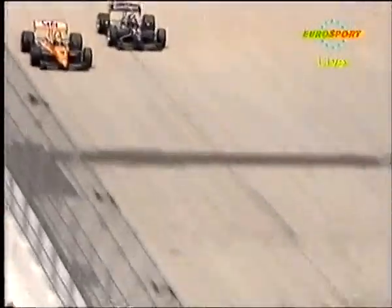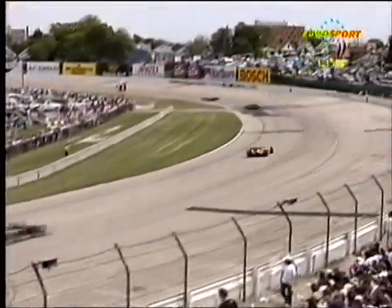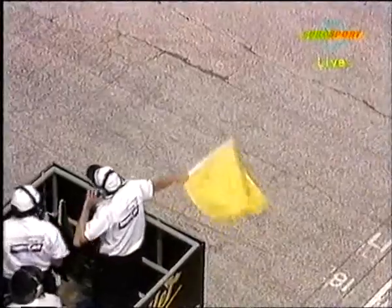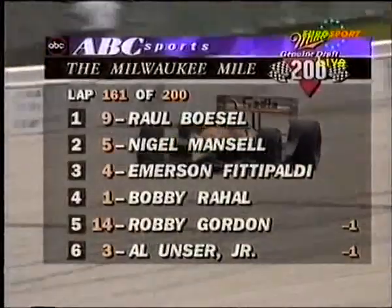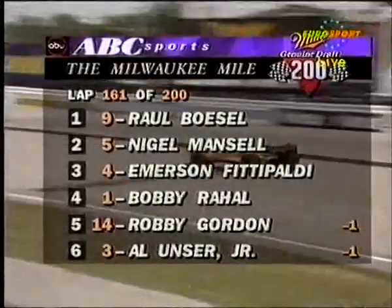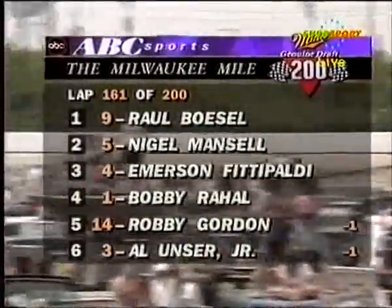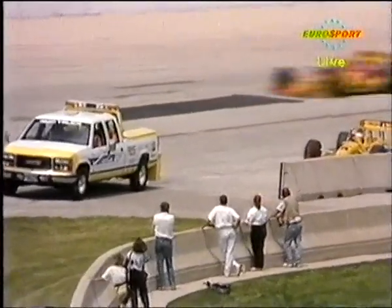Now then, Gordon is trying to unlap himself here. Robbie Gordon is currently in fifth place, and the yellow has come out. So the yellow flag, that is why Gordon has dropped back. The yellow flag has come out, and Boesel is now still in the lead, but of course the yellow flag will close it all up. Fittipaldi in third behind Mansell, then Rahal, Gordon and Unser both a lap down. So Gordon was about to unlap himself there against Raoul Boesel and try and move up the order. He was chasing after Bobby Rahal next, but Rahal a little way ahead.